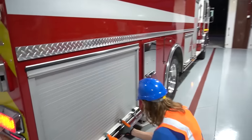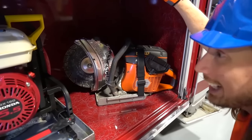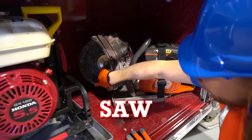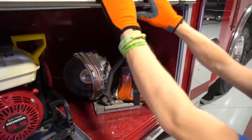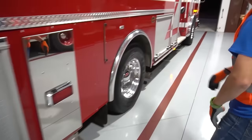All right, look at this one. We got a compartment right here. Let's see what's in here. Oh, wow. That's a cool little generator type thing. And oh, look at this saw. The sharp blade maybe cuts through a door or through some walls or something. That's really cool. That's awesome. Let's close that back. Let's see what else we got. Oh, right down here.